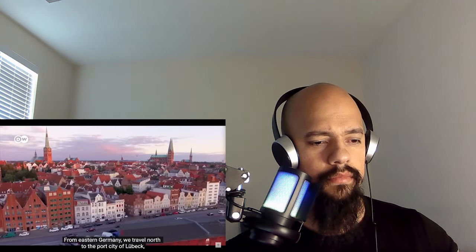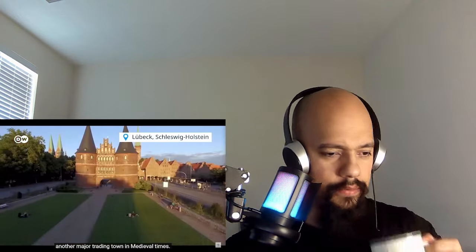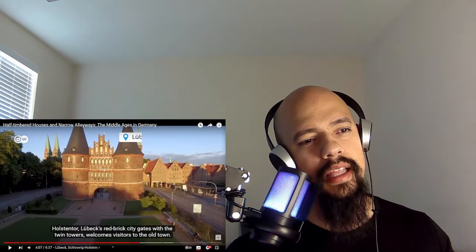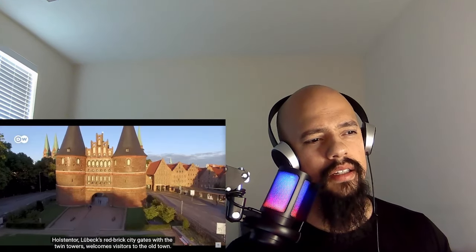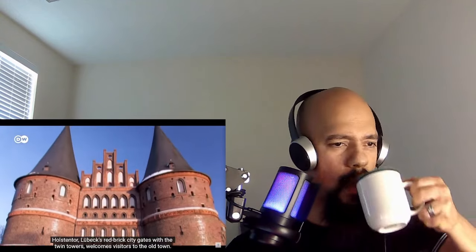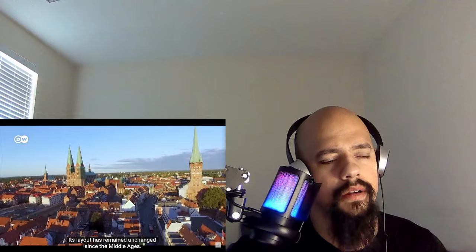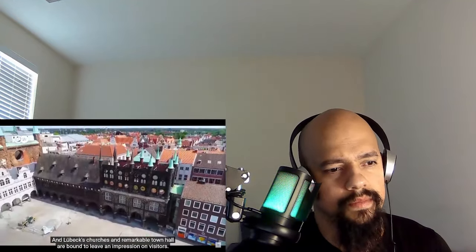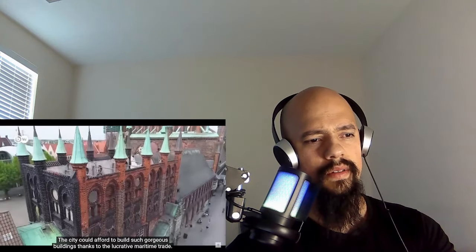From eastern Germany, we travel north to the port city of Lübeck, another major trading town in medieval times. Holstentor. That's the one that I'm always looking at, and I'm like, man, it has personality. I don't get tired of even looking at it. Lübeck's red brick city gates with the twin towers welcome visitors to the old town. Its layout has remained unchanged since the Middle Ages, and Lübeck's churches and remarkable town hall are bound to leave an impression on visitors. The city could afford to build such gorgeous buildings thanks to the lucrative maritime trade.